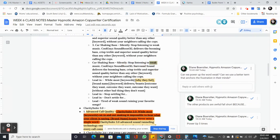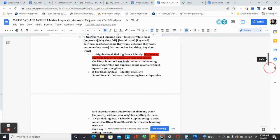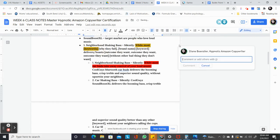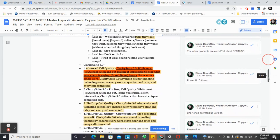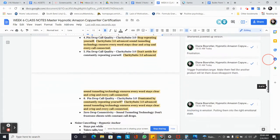When we're using it in listings, we're future pacing them in two ways. The first way is that the other product is going to fail. The other products will fail you, disappoint you. And the second way we're going to future pace, and that means implanting their outcome in their mind so that they purchase your product.